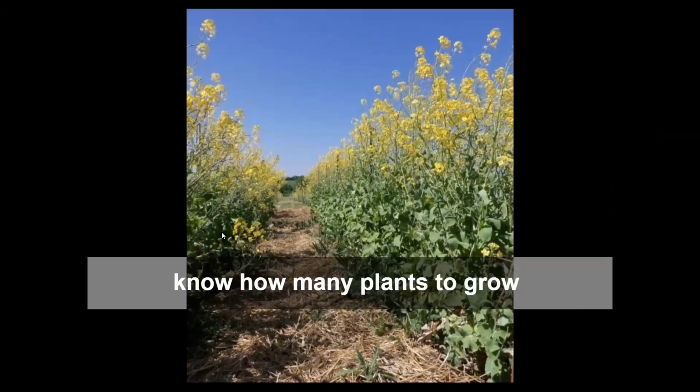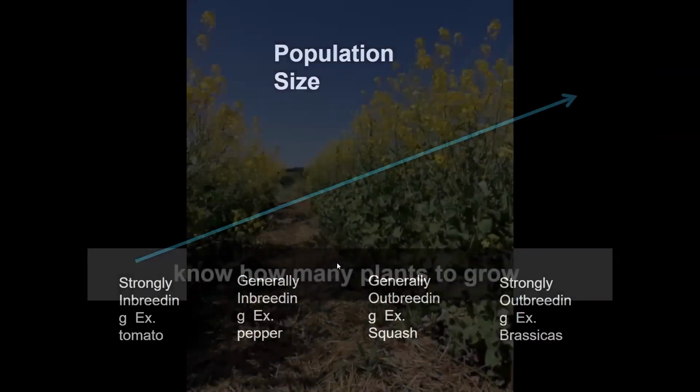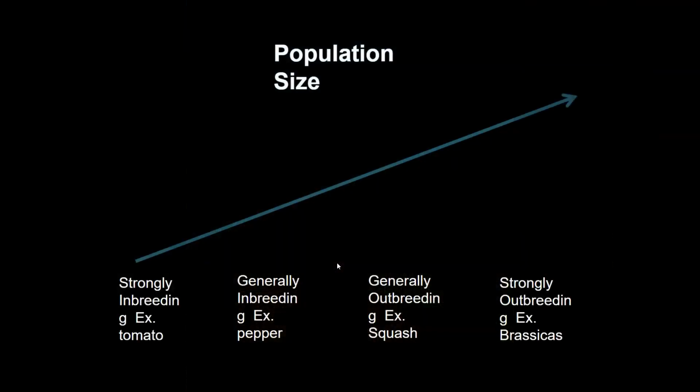And how many plants to grow? So we talked about this briefly. It's really going to be dependent on how many seeds you want to save, and then also the genetic strength that you want that seed to have. So this right here is a graph that really shows how many plants you need to have to really increase that genetic strength. So like for tomatoes, for example, you don't really need that many plants for that seed saving to go well.